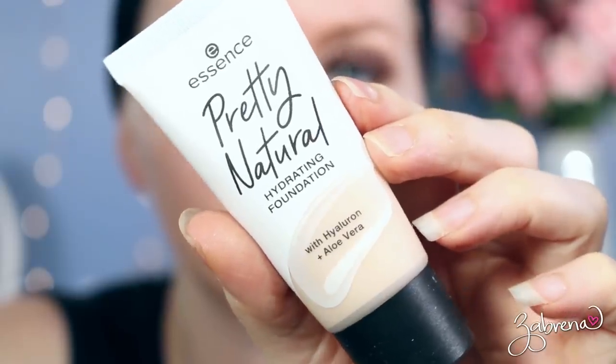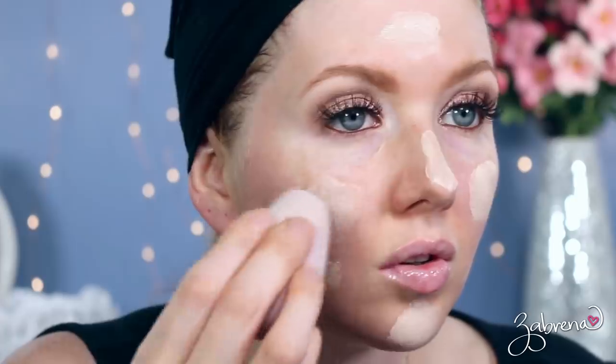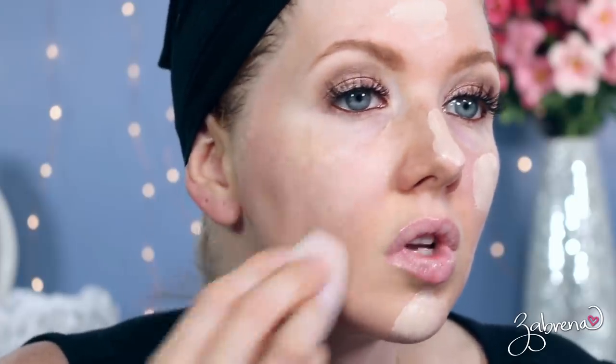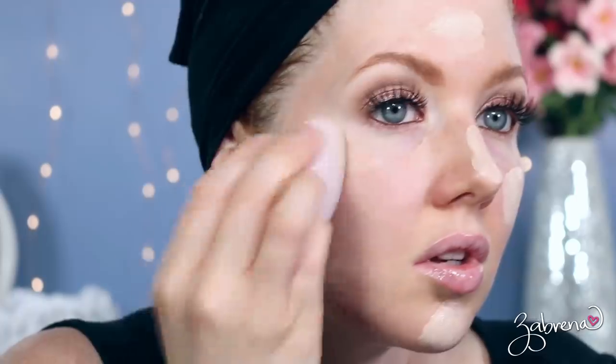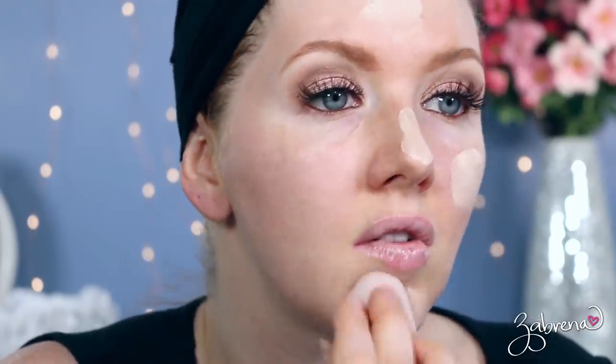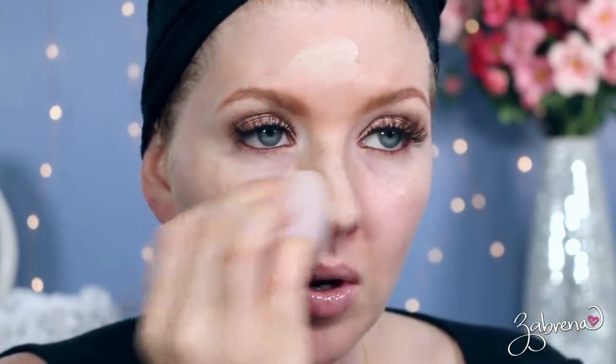First product I have to share with you, let's talk about the Essence Pretty Natural Hydrating Foundation. I got this one recently. I've been testing it out over the past week or so. Beautiful finish, excellent application with this one. Very skin-like, extremely light. It's almost like a BB cream on the face. It's very hydrating. If you have a drier complexion, I'm oily for those who aren't aware, drier complexions would really appreciate this one from the hydration standpoint because you can feel that on your skin and you can see it on the skin and it's simply beautiful.